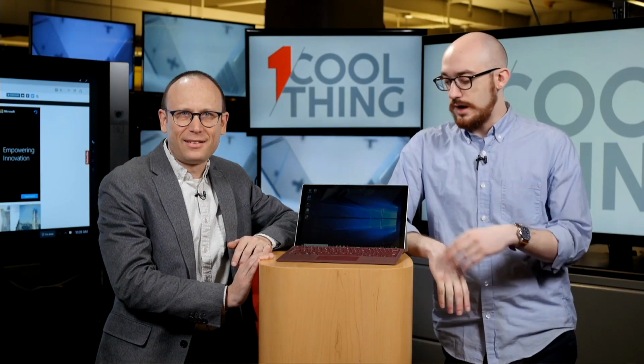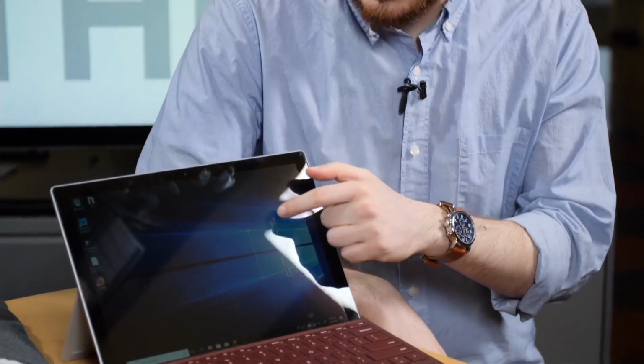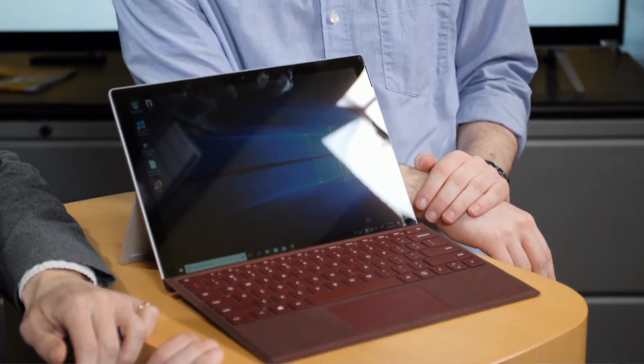Is it Gorilla Glass? I believe so, yes. That is their kind of standard, and that was unchanged, since everything else was unchanged.